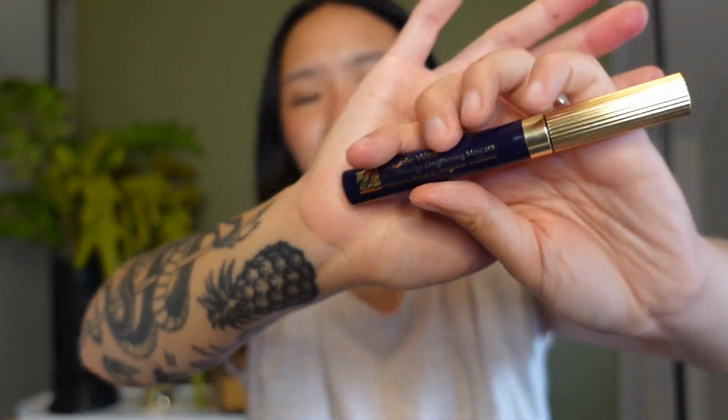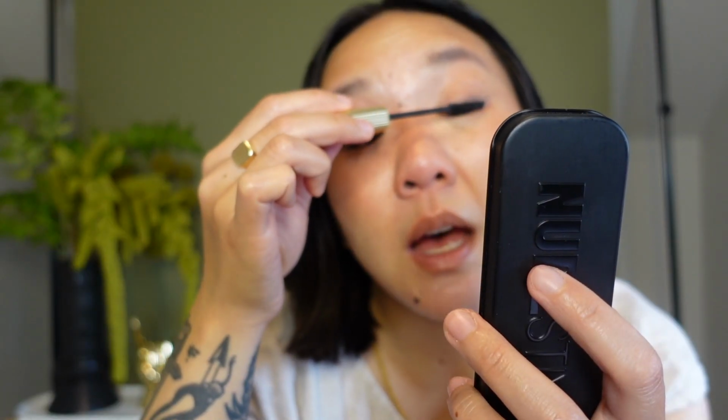This is the Double Wear Zero Smudge Lengthening Mascara by, is it Estee Lauder? Yes. Does help finish a look.